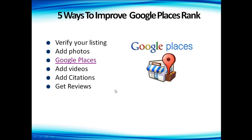Okay, so we have gone over now 5 ways to improve your Google Places rank. We've verified our listing. We've added photos, we've added videos, we've learned about and added citations, and we've added great positive reviews.